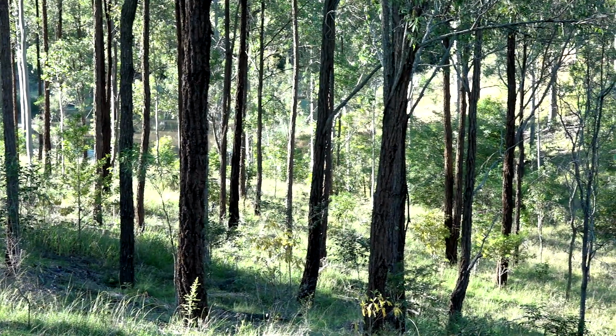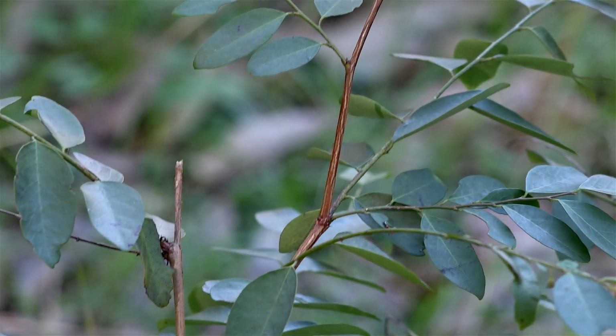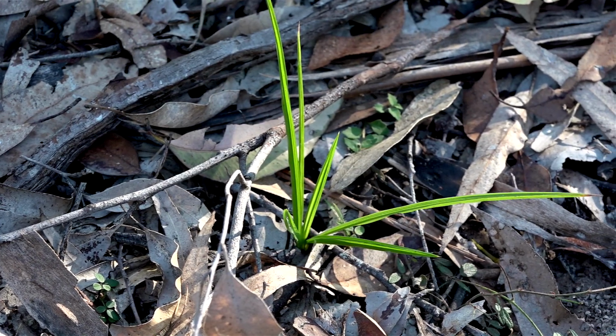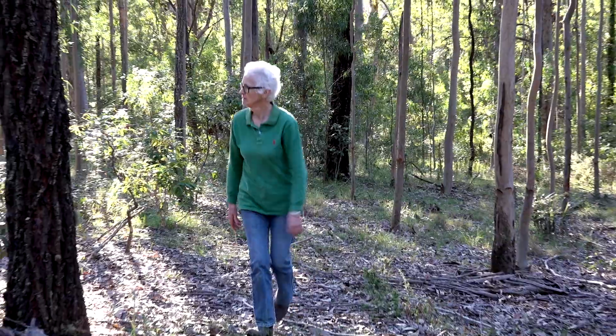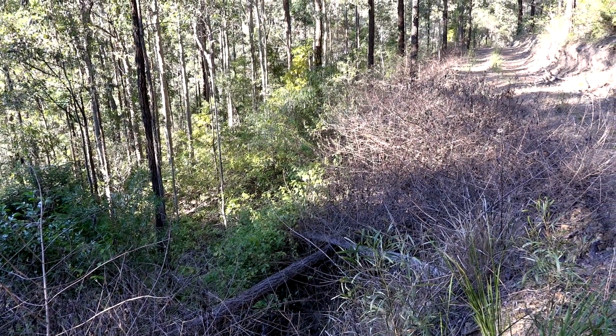In the area where I have thinned, the small understory, small trees are coming up now, and also the grasses and the little things, the little orchids and herbs and forbs are coming. So it's looking like it possibly might have looked 200 years ago. I've had an enormous amount of help through Hunter Local Land Services and before then catchment management, and I wouldn't have been able to do this work without that help.